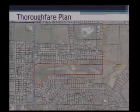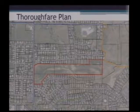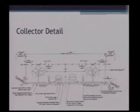Looking at our thoroughfare plan, this is what designates the roads within the city, and as you can see, the dashed line in green there represents a future collector designation, and that's why the applicant's required to construct to the collector standard for the 3rd Street extension.